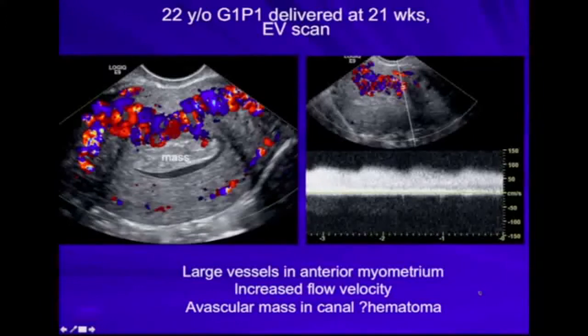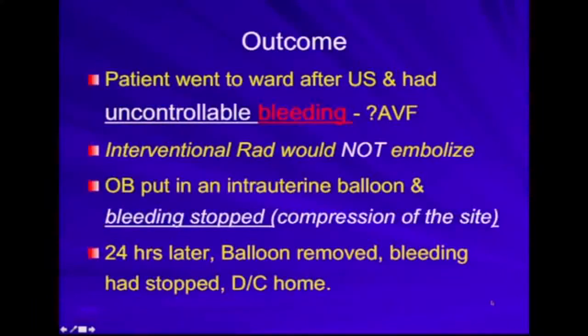What are you going to do? Does she also need a hysterectomy? She's only 22 years old, and she's just delivered a baby. Well, the patient went to the ward after ultrasound. She had uncontrollable bleeding, so now you're wondering about AV fistula.